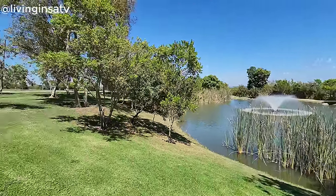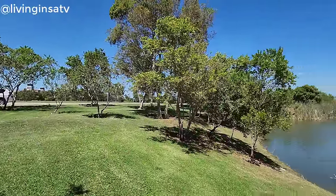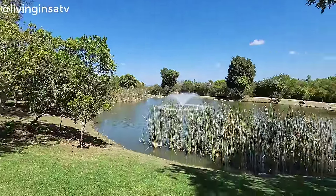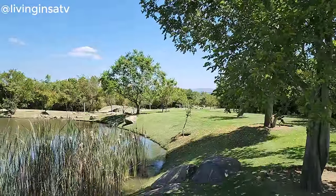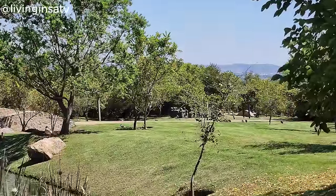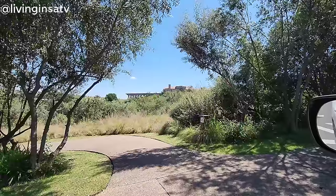And the cool thing about this is the fact that we can go from the road. You can see the city center there also. You come from the road and see this beautiful place. You got also the ducks there. Oh my god.